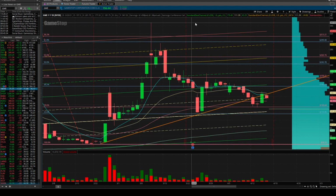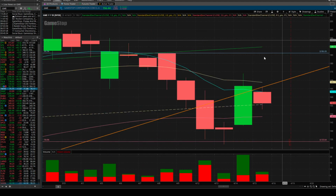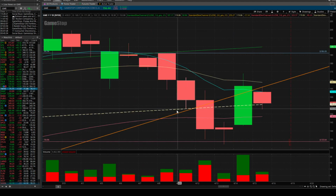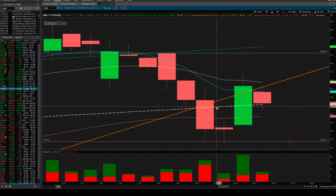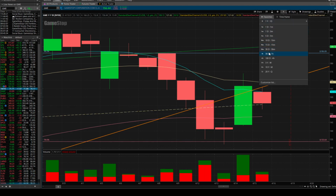Load it. See here basically where we're at too. So here on standard deviation, we basically closed above the half deviation mark. So that could act as support for tomorrow to bounce higher off of. We did close above that. That's sitting right now at 155.67. So look to see if that is in play for tomorrow.